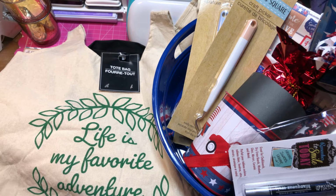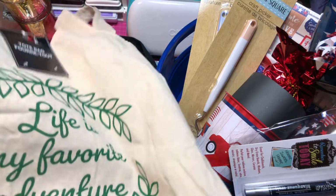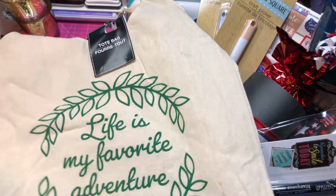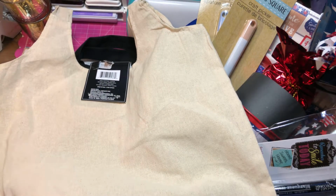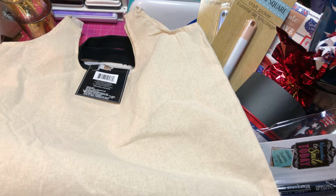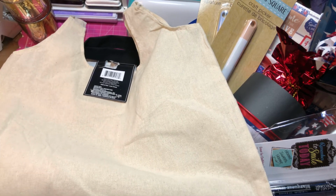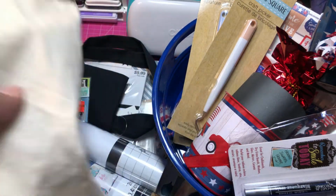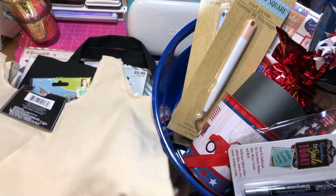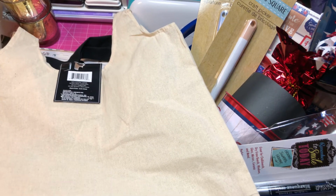And then this tote bag was $1. This was at Dollar Tree. They had two of these. I just picked up one because I thought maybe I would put my niece's name on the back of it. And I have two nieces. I should have got two. But anyway, I didn't know if it would come out cute, even if I have this color green as a vinyl. But anyway, I thought maybe I'd just put both their names on this one.